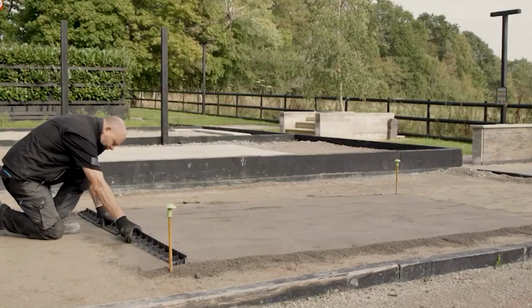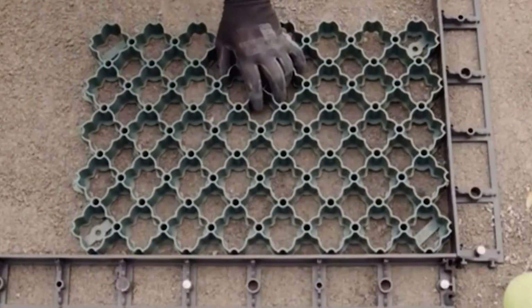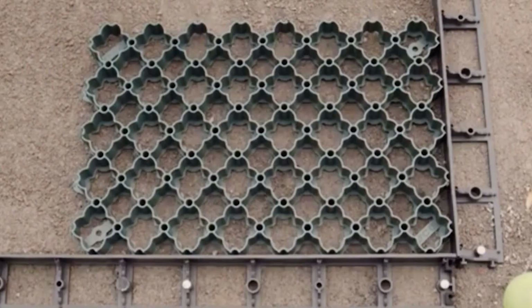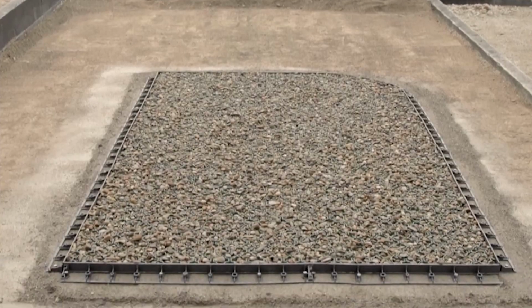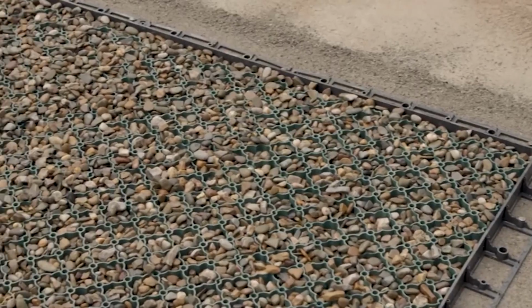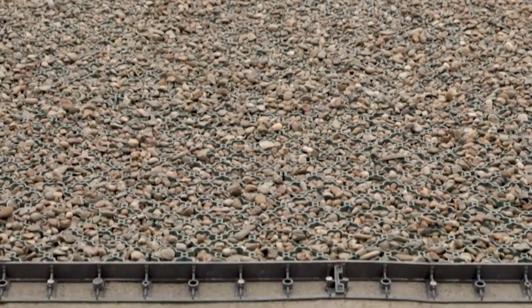The manufacturers have also been mindful of the environment, as they use recycled polyethylene to make the grid. The grids are held together by a clip system, and one pallet containing 112 pieces is sufficient for approximately 25 square meters. Given the size of modern parking lots, the manufacturers can expect a steady stream of customers.